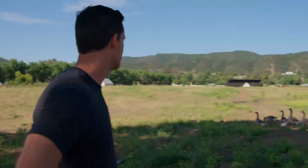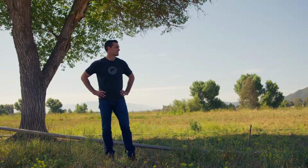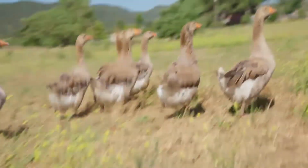There's never a dull moment with the geese, and the geese are a little bit more aggressive. You have to be careful around them because they'll hiss at you, but the geese are fun to be around because if there is a predator that comes in, the geese will alert the dogs and let the dogs know that they need to come protect the other animals.